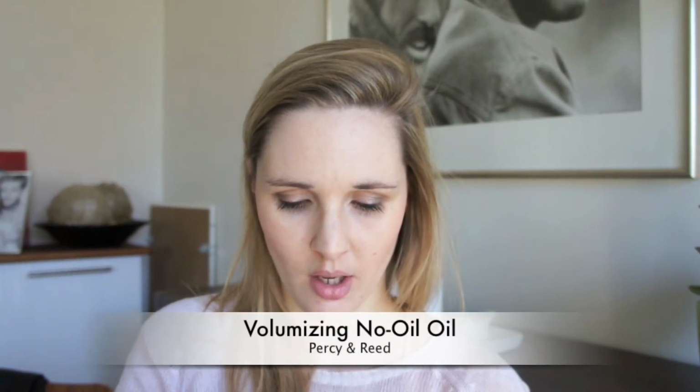Another product I actually didn't even want to keep because I just got it as a goodie with a magazine is the Percy and Reed hair smoothing and sealing and sensational volumizing no oil for fine hair. Looks like this. Apparently it's very popular in the UK to give goodies with magazines. There were at least 3 different magazines with goodies just for women, like Cosmopolitan, Glamour, and how they're all called. I'm not quite sure which one this was in.